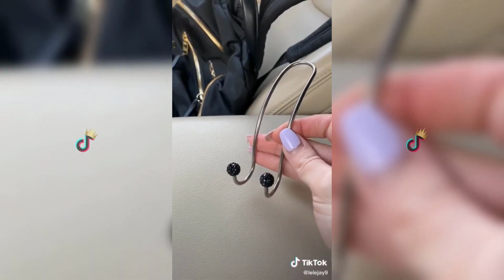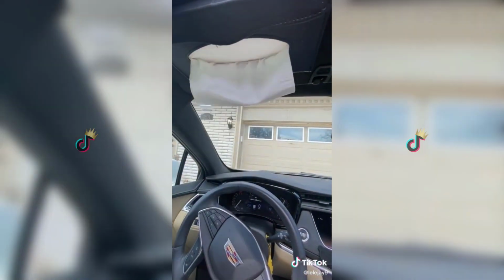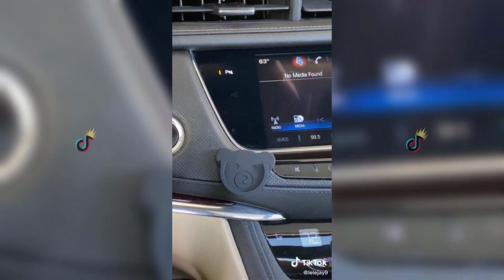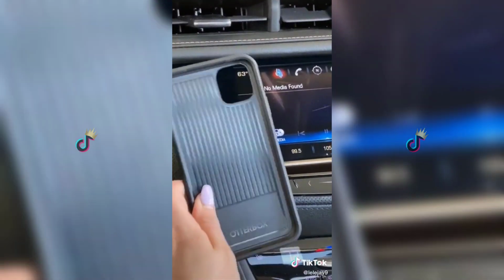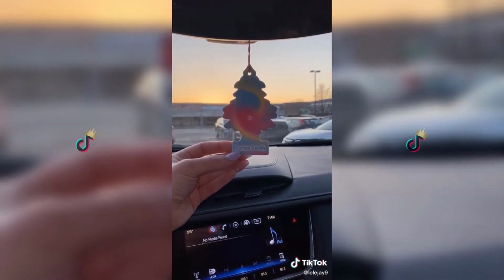This hook for your bag so it's not sitting in someone's lap. Goes like that, just like that. And a tissue holder. Literally changed my life. This cute little guy so I don't have to take my phone case off, so you can fit your pop socket in here. I'm really not sure why I got this, but it smells like cotton candy.